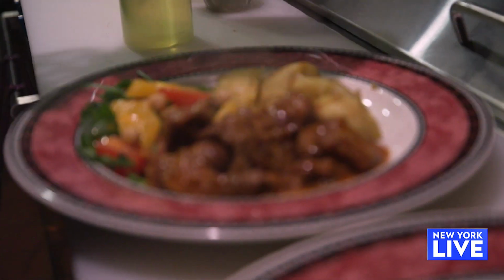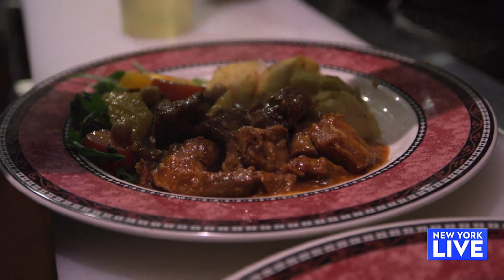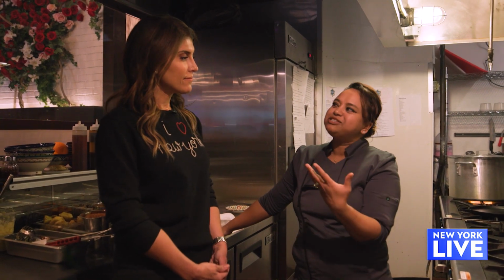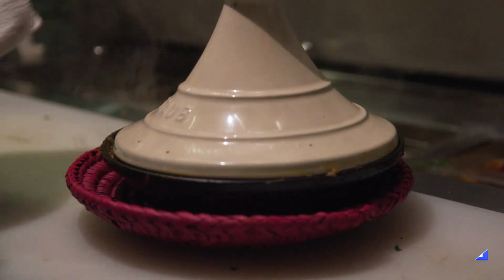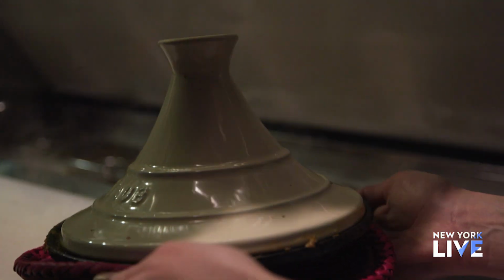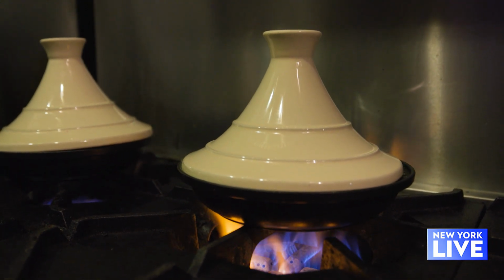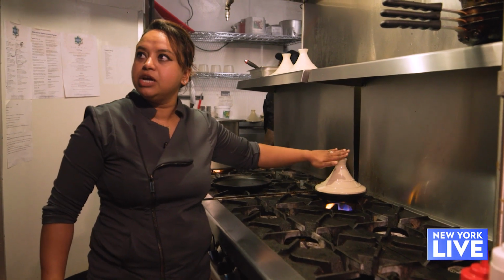So, you know, Morocco has always been sort of a gateway to Europe and to Africa. So it has a lot of influence from many parts of the world. And it's created its own identity, which is what I love about it. And the tagine, yes, invented in Morocco. The idea is there is no vent in this lid. Everything is cooking inside without an air vent.